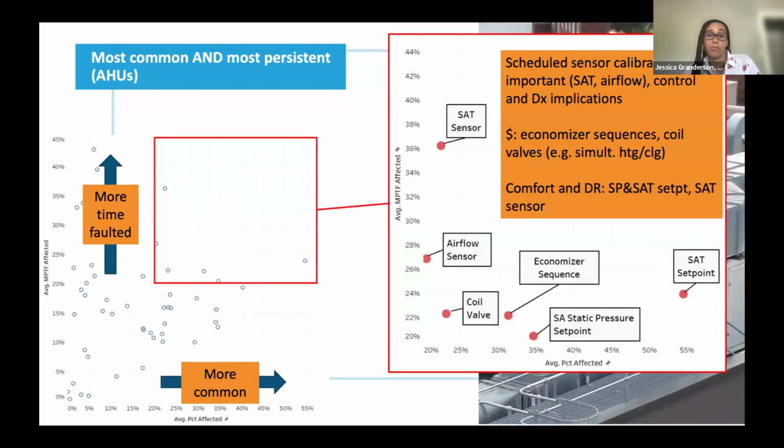First, supply temperature and airflow sensors, problematic. That has impacts on our ability to keep systems under control. It also has effects on diagnosability of other problems, which I'll speak to in a moment. So scheduled sensor calibration, maybe not every last sensor, but at least the ones that are most recurringly problematic, is important if we care about minimizing utility costs, those are escalating, as we know.